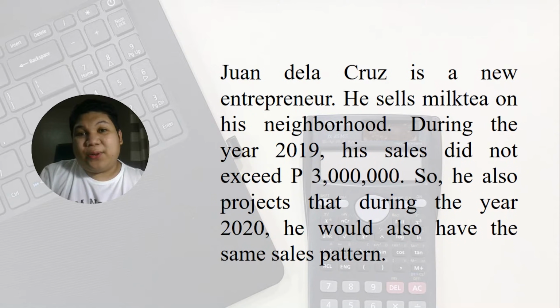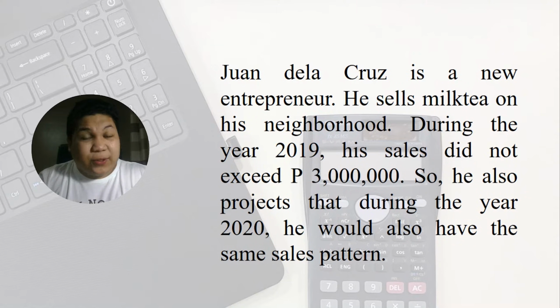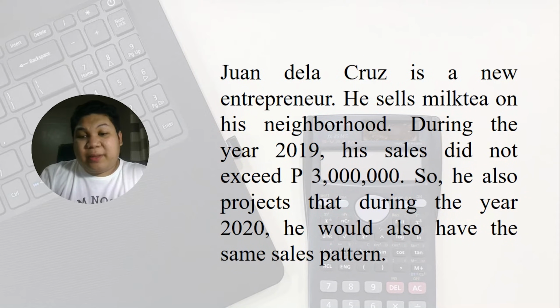So, si Juan de la Cruz, kaka-business lang. Yung business niya is about milk tea. Tapos, last year, 2019, yung gross sales niya, yung sales lang niya without deducting the cost, the expenses, etc., did not exceed 3 million pesos. But 3 million pesos yung binigay ko dito example kasi yun yung VAT threshold natin. Okay? So, also, he estimated that for the year 2020, his sales pattern would be the same. Meaning, in 2020, his sales would still not exceed 3 million pesos.